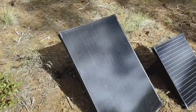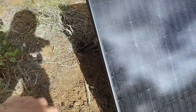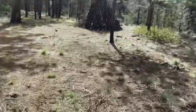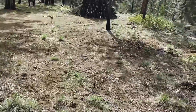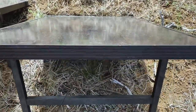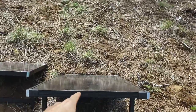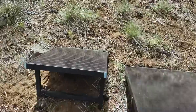Quick tip when I'm setting up solar panels, I try to get it so that the shadow line is in line with the foot, because then it's perfectly perpendicular to the sun. The sun's right there. So then I will move it a little bit further this way so that as the sun tracks across the sky, this will be better in line with it. This way I don't have to move it for like another hour or so. Do the same with this guy.